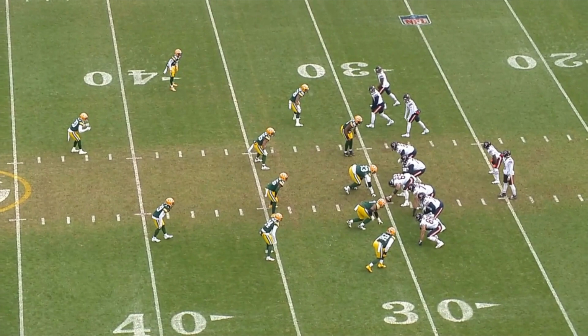Overall, it was a good game by the defense outside of the final drive. So we're going to take a look at some of the positives first, and then break down the negatives at the very end. So let's look at the film and see what happened.